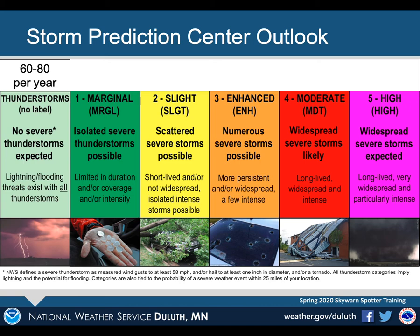Now this varies. In a place like Brainerd, it's going to be on the high end. In a place like Grand Marais, it's going to be a little bit lower. But these numbers are generally true for most of the area. There's a marginal severe storm risk, about 10 to 25 days a year. Marginal risk means there's an isolated severe storm possible, but generally they're going to be limited in duration, limited in intensity, and pretty isolated in nature.